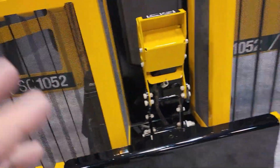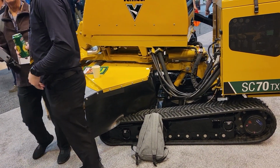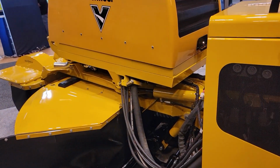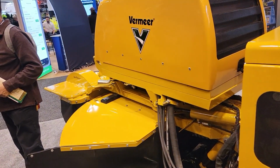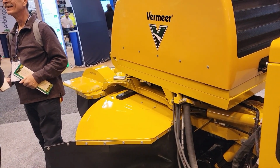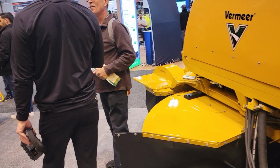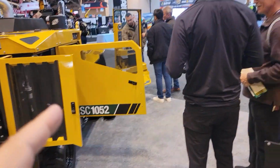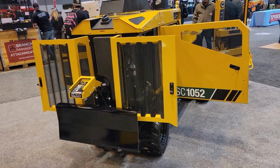That's the SC70. What has that got in it? That's a 70 horsepower, I think a Cat. How much faster do you think that is compared to this one as far as grinding efficiency-wise? Night and day. This is 70 horsepower, and that's 115, so it's got another 45 horsepower. This is an extremely efficient stump cutter, don't get me wrong, but this is the bad boy. Yeah, that's a beast.